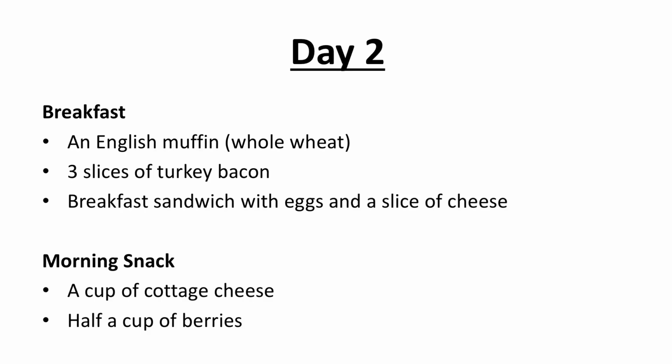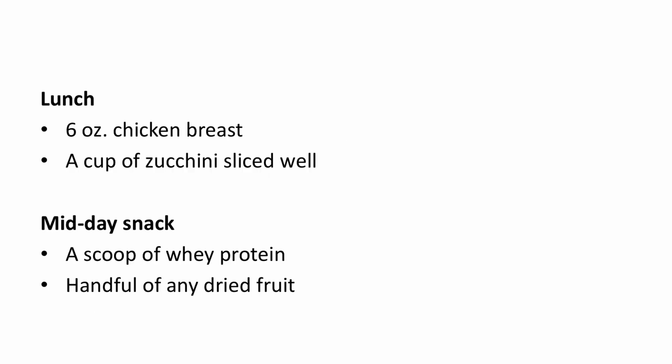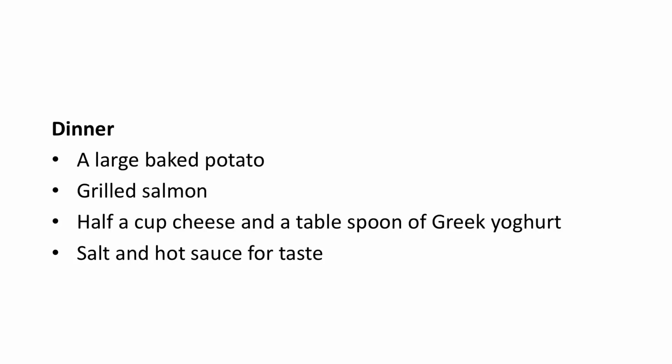Day 2. Breakfast: an English muffin, whole wheat, 3 slices of turkey bacon, breakfast sandwich with eggs and a slice of cheese. Morning snack: 1 cup of cottage cheese, 1/2 cup of berries. Lunch: 6 ounces of chicken breast, 1 cup of zucchini sliced well. Midday snack: a scoop of whey protein, handful of any dried fruit. Dinner: a large baked potato, grilled salmon, 1/2 cup of cheese and 1 tablespoon of Greek yogurt. Salt and hot sauce for taste.